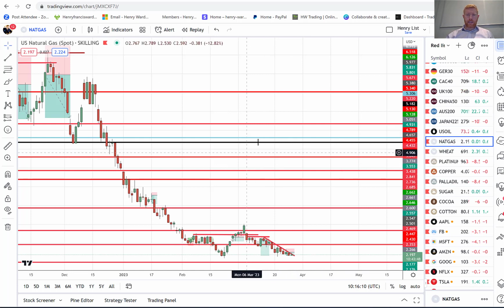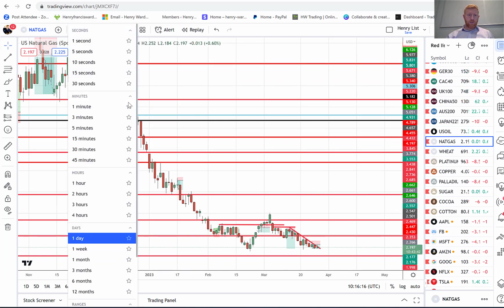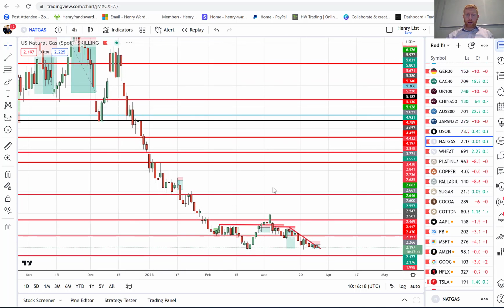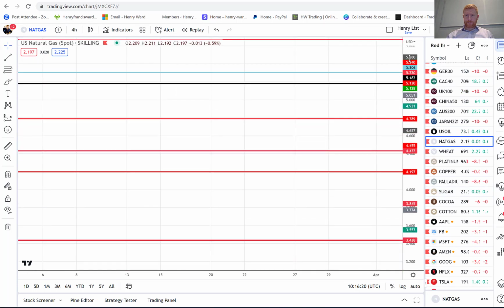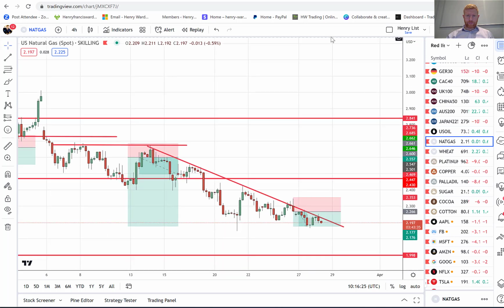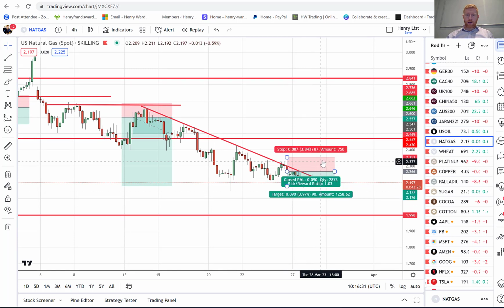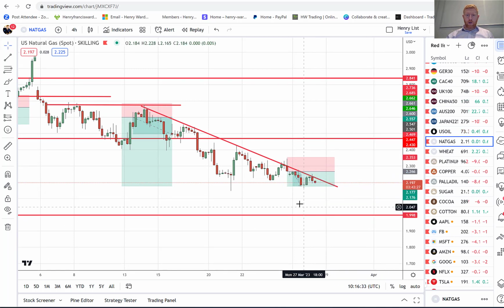Natural gas. So obviously this is not a daily trend. We have to jump down onto the 4 hour so we can actually see what's going on here. And we can see this trade that we took, we would have hit profit there quite quickly. And this one was a 1-to-1.